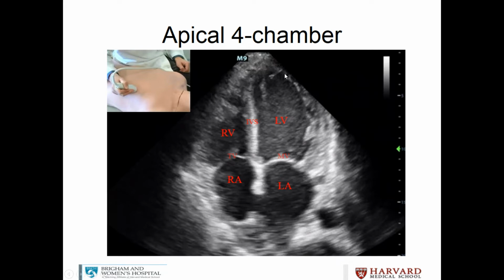We can get a view of the pericardium and see if there is a circumferential pericardial effusion. But the biggest benefit of this view in the acutely decompensating patient in shock is to see the RV size relative to the LV size. Now, in this normal heart, we can see that the RV is smaller than the LV. The RV is typically about 2/3 the size of the LV.